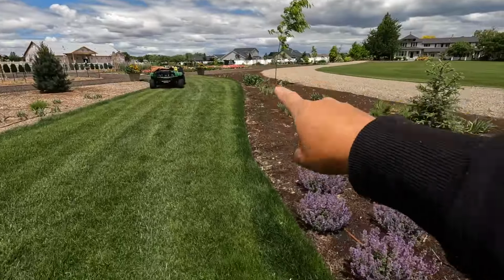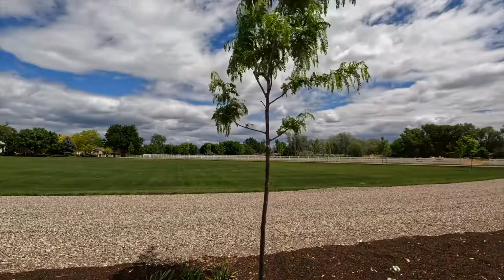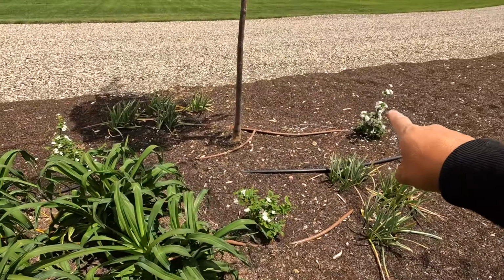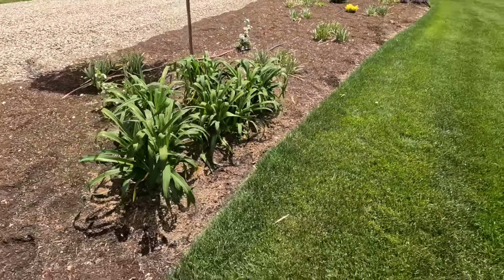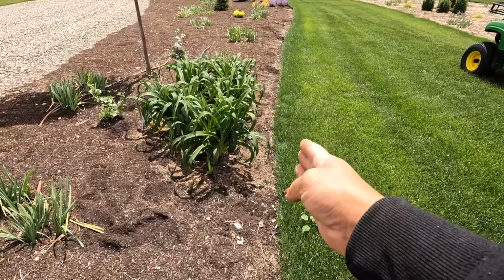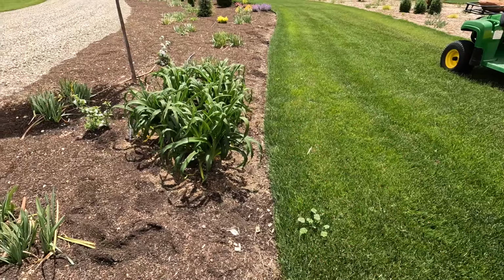Next group is right here. So these are Sound of My Heart. We have 5 of them here. In the same area, we've got one of the new Shade Master honey locust trees. We've also got 3 mock orange, which are blooming and looking beautiful. And I did mean for these to be kind of the edge plant. And they will grow out, you know, they grow about 2 feet wide. So they'll grow out a little bit more, and maybe go over the grass a tiny bit, but I don't want them so close that we can't edge.